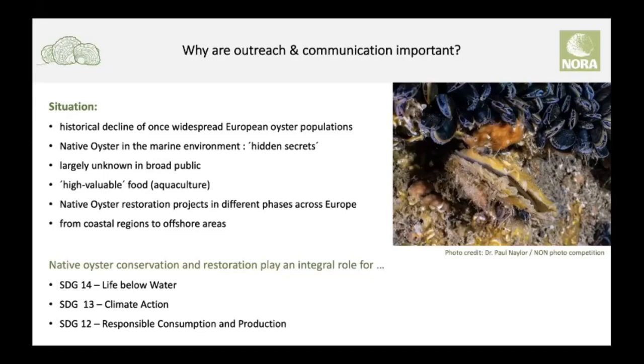By now we have, like Philine pointed out, restoration projects in different phases across Europe, from coastal regions to offshore areas, and the number of projects and scale of restoration efforts are increasing. And so is the accompanying educational effort in these projects. The scientific community already knows, and so do other target groups, that native oyster conservation and restoration play an integral role for achieving a healthy and resilient ocean, stopping the loss of biodiversity and providing food, shelter and habitat for lots of marine species, and thereby contributing intensively to achieving SDG 14, life below water.